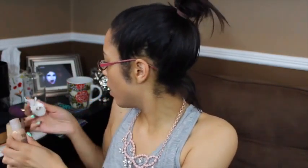So I'm just cleaning the top of the bottle off because it's kind of messy. As you can see, it kind of gunks up around here. Just cleaning that off. Alrighty.